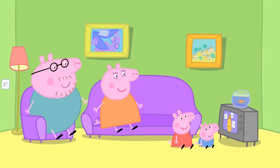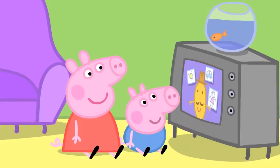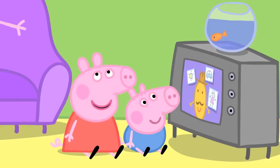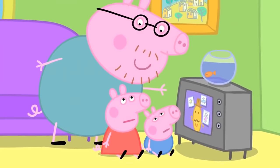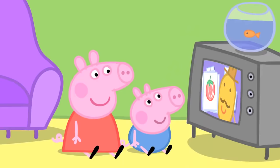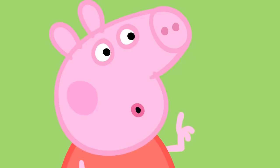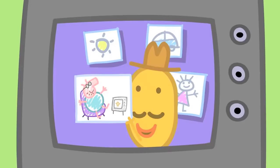It is morning and time for the Mr. Potato Show. Please welcome your friend and mine, Mr. Potato! We posted some drawings to Mr. Potato in an envelope. Did you get the envelope? He can't hear you, Daddy. He's on television. Oh, yes, of course. I've received an envelope full of drawings. This tomato looks very juicy. That's George's picture. Well done, George. But this picture from Peppa Pig is my favourite. Wow, that's my picture. It shows Daddy Pig watching TV.